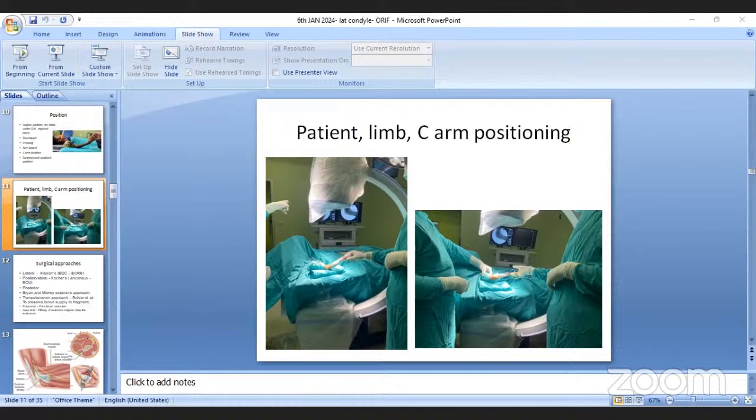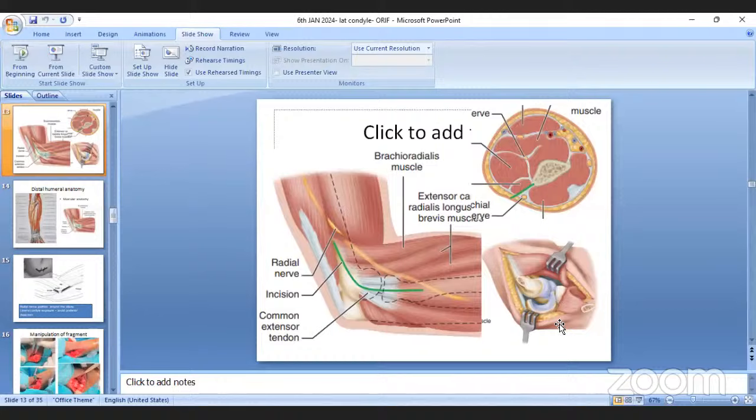Excuse me, sir. So the slide is not moving now. I think this one is moving. Sir, now we come. This one is moving. Okay, sir.